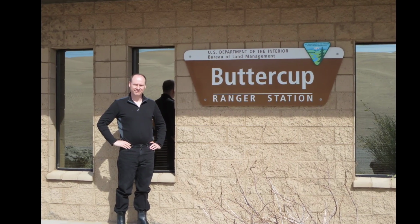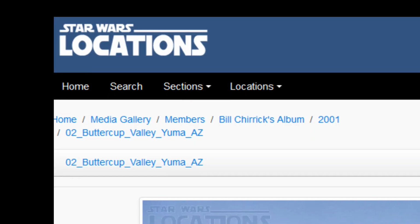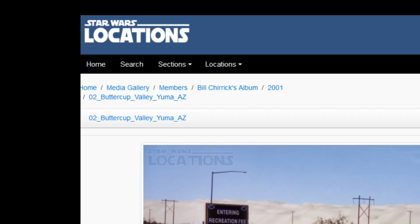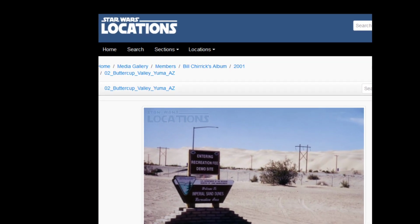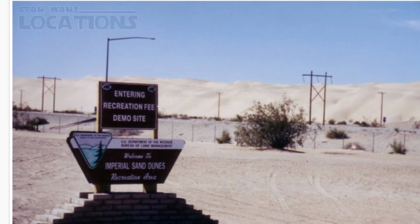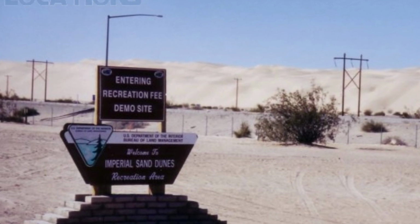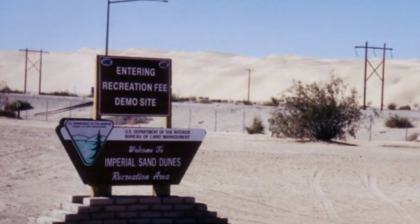A good resource any Star Wars fan has used for any kind of trips like this in mind is StarWarsLocations.com. I've quoted them before as a good resource for me to be able to do, say for example, a trip to Death Valley. And on that site, there was always this one picture of the entrance to the Imperial Sand Dunes with a very distinctive flag showing on the website. And I thought, right, if a Star Wars fan has shown that to be where you are when you're close to the Sarlacc Pit, then I know we've arrived.